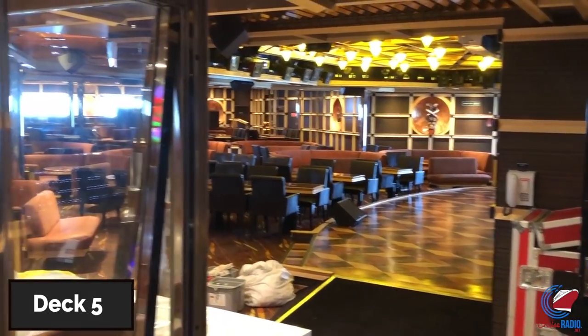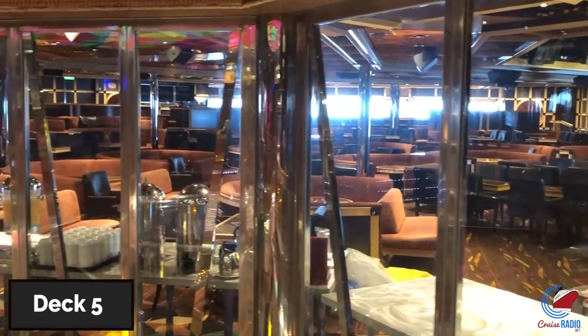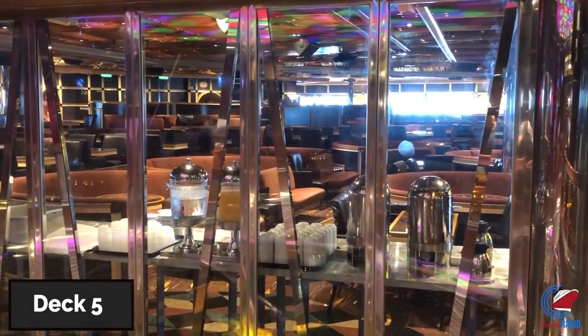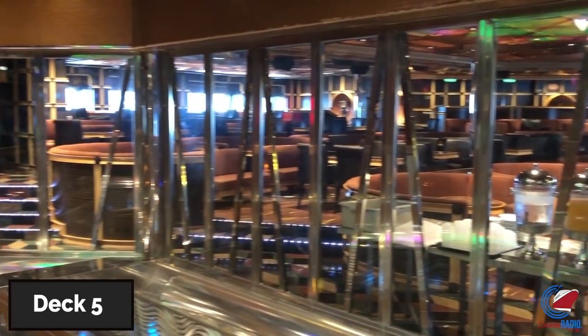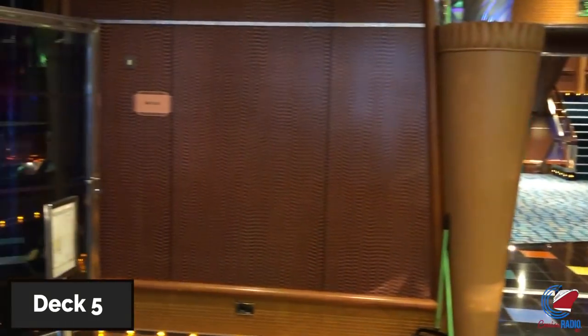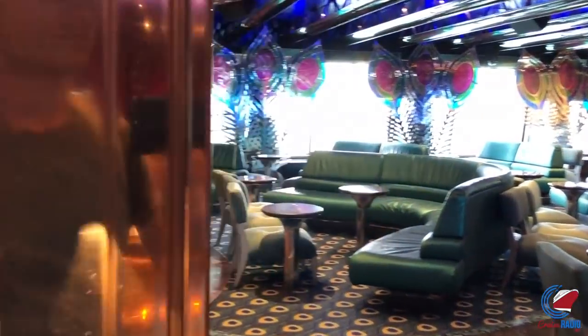Just outside of the aft lounge, there's the Bar Blue, and I've noticed it's set up for karaoke during my sailings. I've never really seen a live band on the stage, mostly just karaoke set up, but it's another venue to hang out. If you're not a nightclub person or a casino person and there's no shows going on, you could pop back into the Bar Blue and hang out in there.